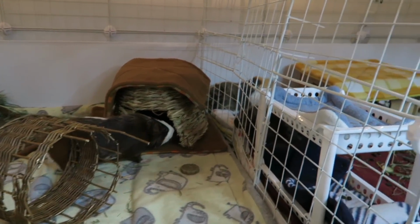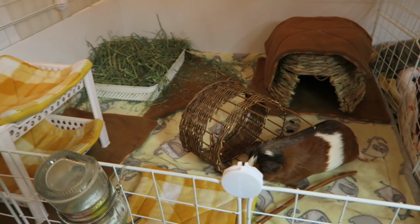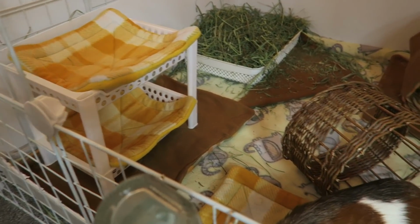It's actually stick with his hay house. That's what he had before. Give his toys back right there. His little two bars. That is his clean cage. Pretty simple. Just gonna refill his hay, but he's got nice fresh pee pads.